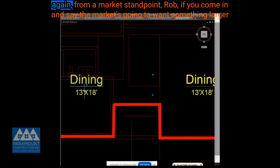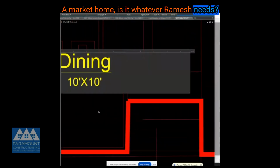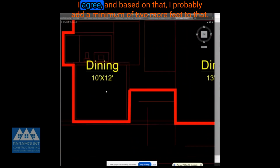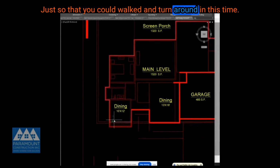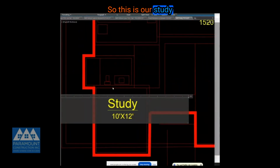Now, from a market standpoint, Rob, if you come in and say the market's going to want something larger than that, I don't know. Are we doing a custom home, a market home? Is it whatever Ramesh needs? So market should be in view. We should think of market. Yeah. Are we agreeing? Based on that, I would probably add a minimum of 2 more feet to that, just so that you could walk and turn around in this study. So this is our study.